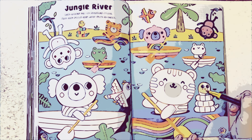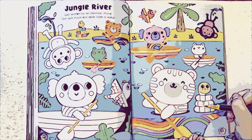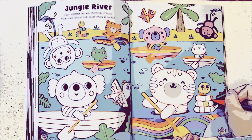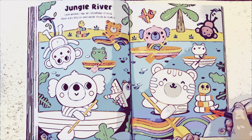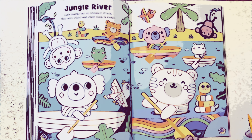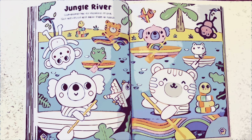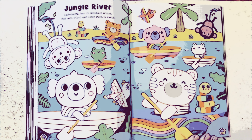Now time to color. We're going to use yellow first. And now we're using red. And how about now? What's this color? Orange, that's right. And now we're on to green. And this color is teal. And our snake's finished.